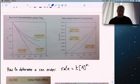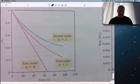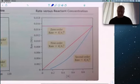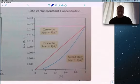Okay, so let's look at this chart here. The y-axis is concentration of reactant A, and the x-axis is time. The first line here is zero order. That is just a straight line. The rate is constant. The first order is going to be a parabola, and then the second order is going to be a cubic. You can see they differ. Then if you know your calculus, take the derivative. The zero order is going to be a horizontal line, constant, and the first order is going to be a straight line.